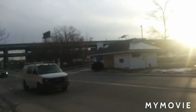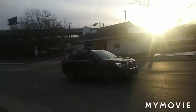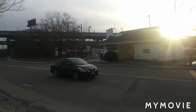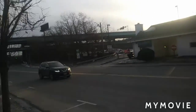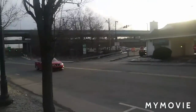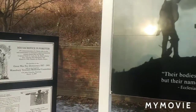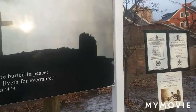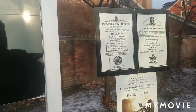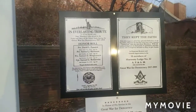The I-84 Route 8 xmas style. That's legendary. You can go all the way back to Bridgeport. Or you can go to Hartford. Take your pick. Some sort of honor plaques for soldiers. I think hardly worth taking a look at. That's for sure.